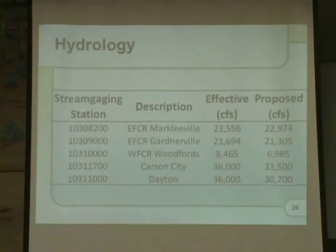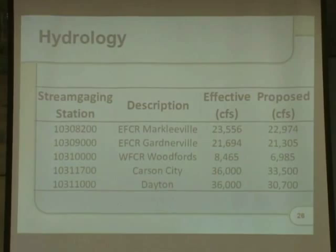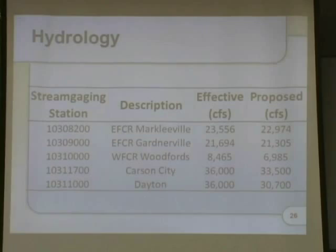This is the revised hydrology in the various locations for the 100-year event. You can just see some of the comparisons. The effective is what's the 100-year now, and then our proposed. And you see it's not changing too much. But there are some changes in the hydrology, based on new statistics and better information.